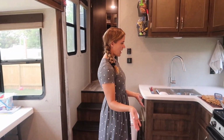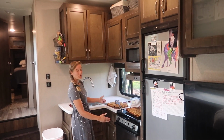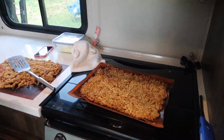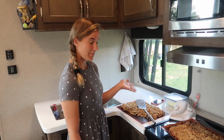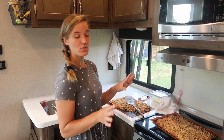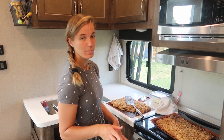And here is my amazing giant kitchen. I have about 1.5 feet of counter space. Today I made homemade granola. Look how beautiful. Wow. And I can make anything in here. I make bread, granola, cinnamon rolls, I bake casseroles, like I do everything. Most RVers don't ever use their oven, but we probably use it every day.